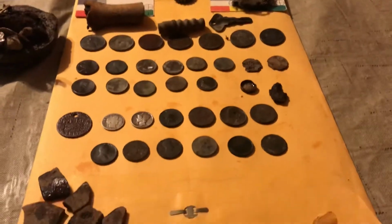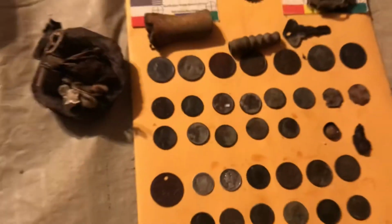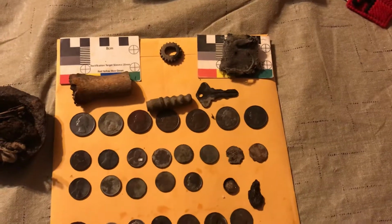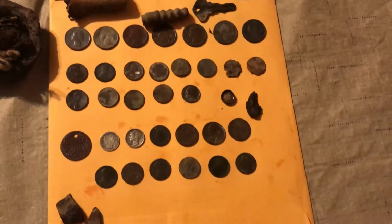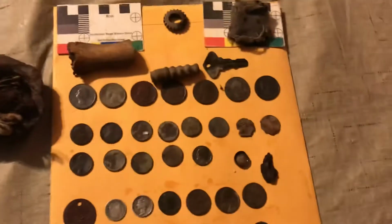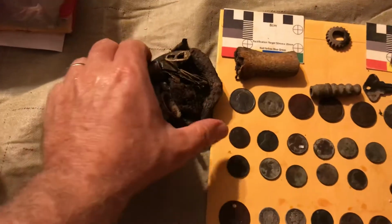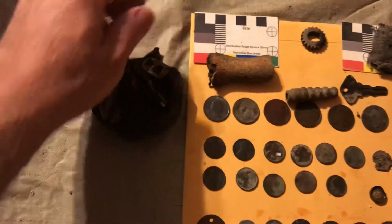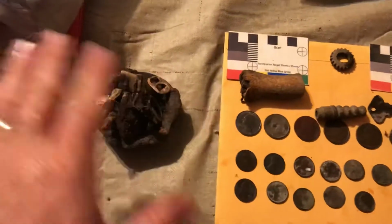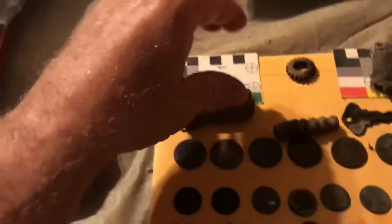Okay, folks, I wanted to do kind of a wrap up of some of the things that we found today when I was out doing a little digging. As you can see, it was kind of a pretty good day, and there's some really cool things in there. This is pretty much all my junk. There's just some pop tabs, the normal stuff, and believe me, I found a lot more than this, and I threw it away. We'll start here at the top with this item right here.